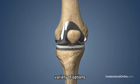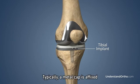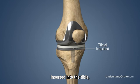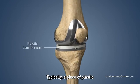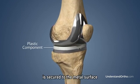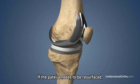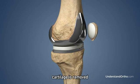There are a wide variety of options for the tibial implant. Typically, a metal cap is affixed to the tibial surface, or a metal stem is inserted into the tibia, which is then cemented in place or designed to allow bone growth to secure it. Typically, a piece of plastic is secured to the metal surface of the implant to reduce friction with the femoral implant. If the patella needs to be resurfaced, the damaged articular cartilage is removed and replaced with a plastic implant.